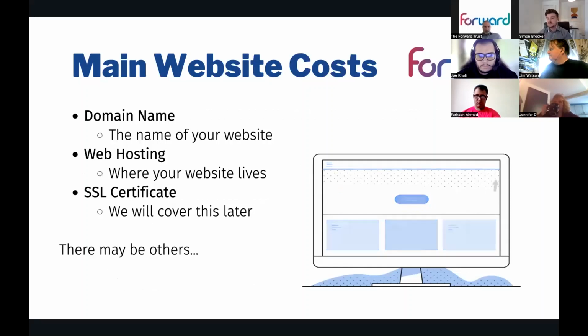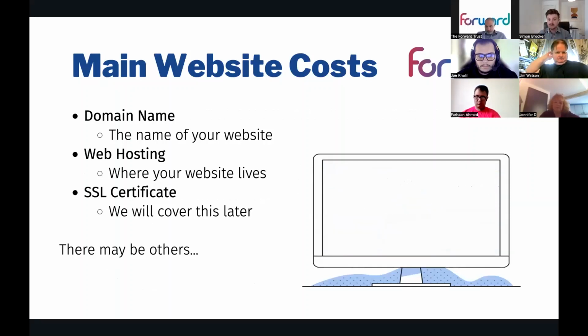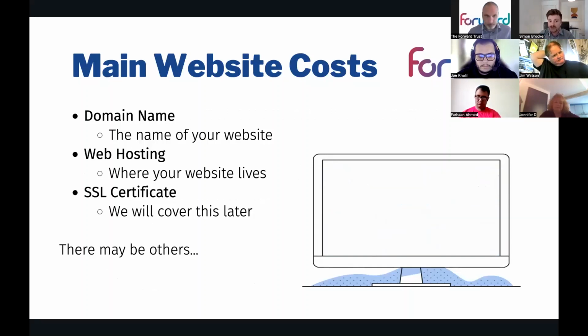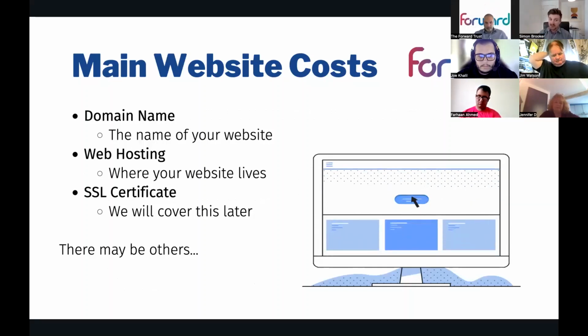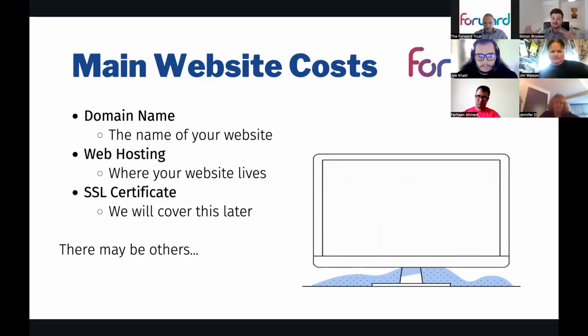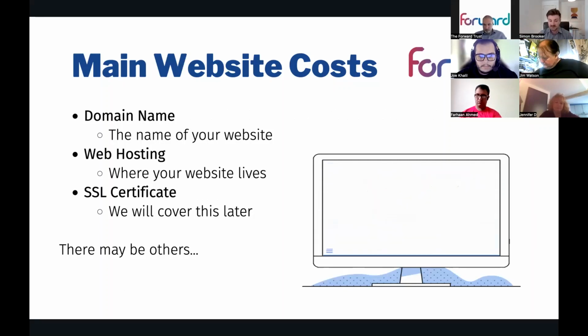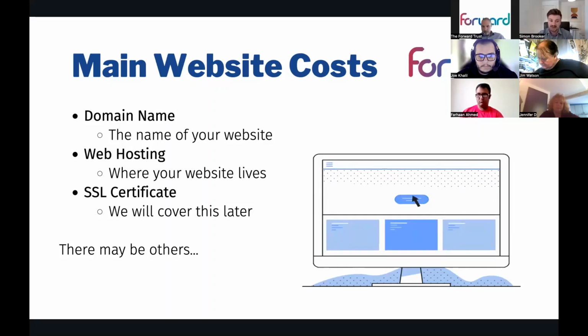So the main costs associated with web building, and there are others, but these are what I see as the main essentials, are a domain name. That's the name of your website, and we'll talk about domain names shortly. You will also need to purchase what we call web hosting, and that's like the house of your website. It's where all that data, all that information on your website, lives. Again, we'll cover that in just a second.